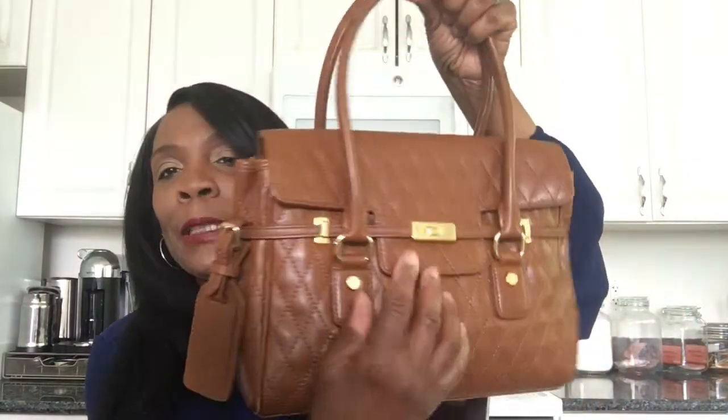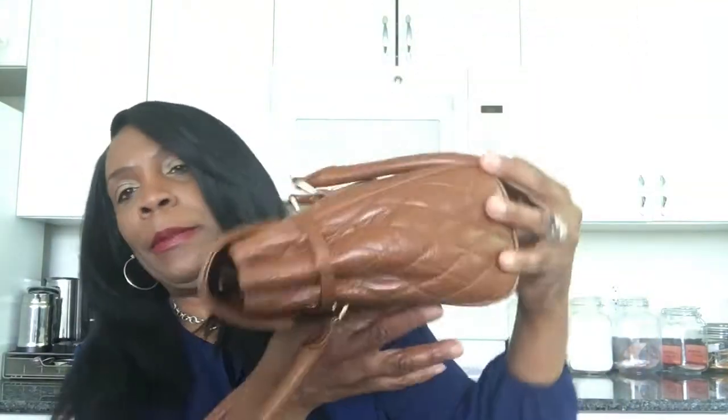Who knows? My mother buys so much stuff. She puts it in the closet, leaves the tag on it. She don't know she has it. So she said, here, baby, try that. When I saw this bag, I was like, you're kidding me. What does this look like, guys? And then you unhook it here. It unhooks there.